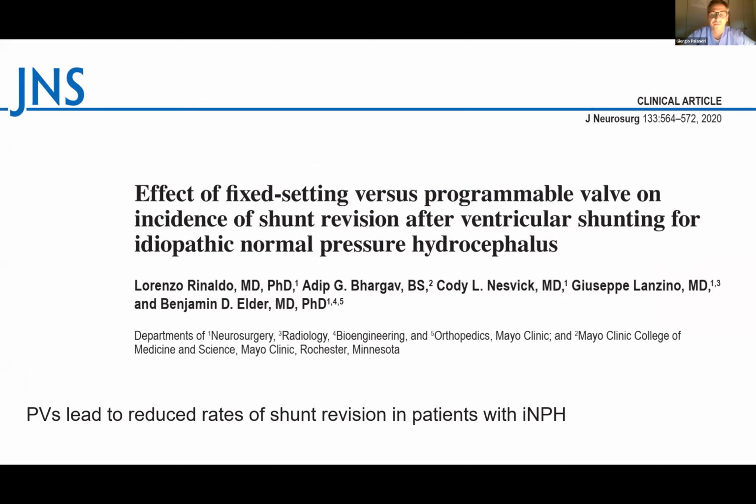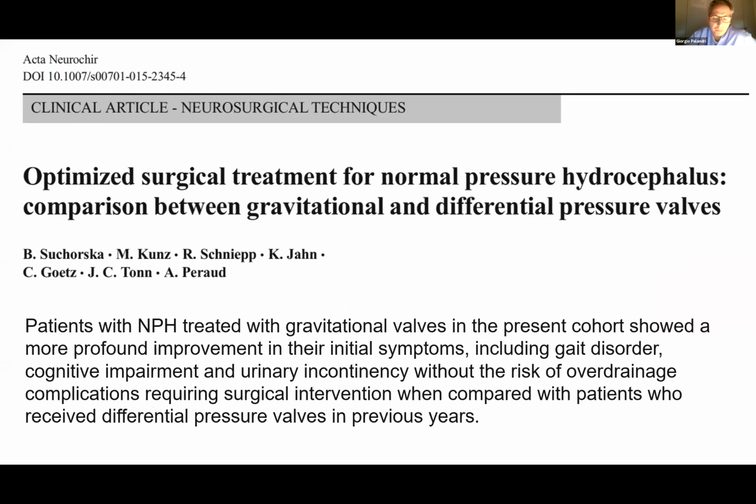This finding is confirmed by a recent article from Mayo Clinic, in which, after reviewing their own experience with more than 300 patients, they could state that programmable valves lead to a reduced rate of shunt revision. In this paper published by Dr. Sukorska in 2015, it was possible to find a clear advantage of gravitational valves compared to differential pressure valves. Patients showed a more profound improvement in clinical symptoms.